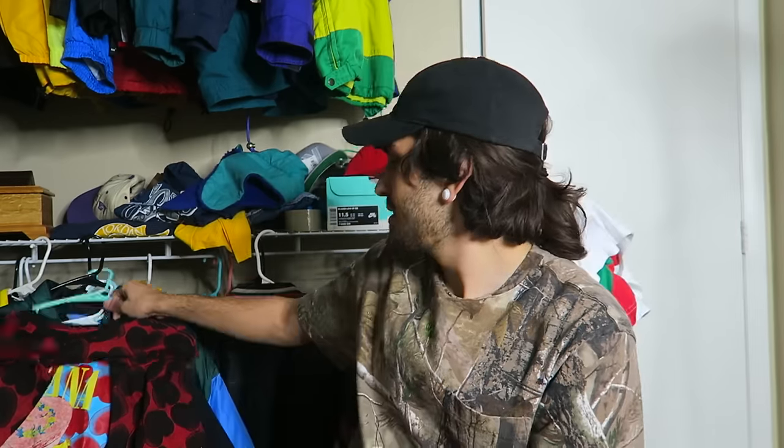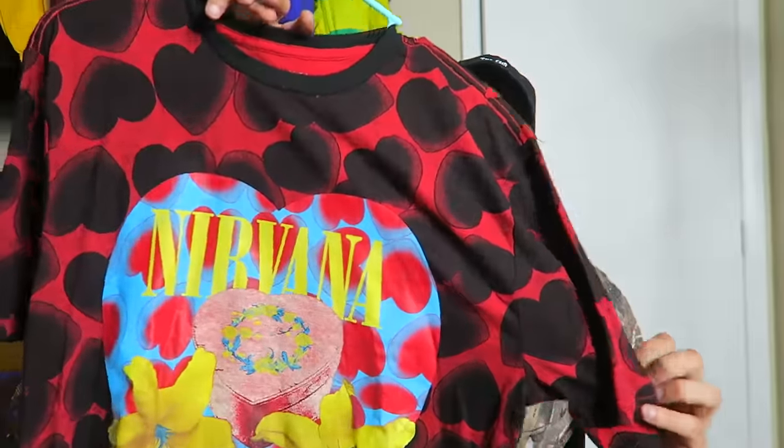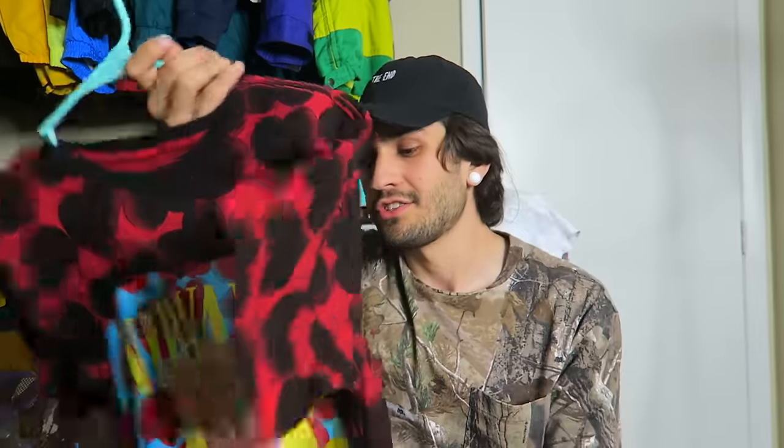So to jump into it, I showed you guys this already, but this is a Nirvana reprinted heart shirt. This is actually from Zumiez, and the reason why I bought this, I'm gonna do a whole separate video on this. This design is from 1993. Nirvana actually has a vintage shirt exactly like this, and it goes for about $1,000. On a low end, maybe about 700, maybe 600. So the reason why I got this, I'm gonna do a comparison, the $30 shirt or $40 shirt compared to the $1,000 shirt. So that'll be in a different video, but I did cop this.